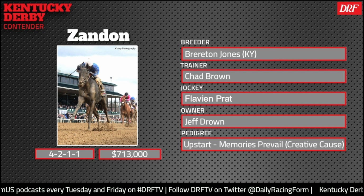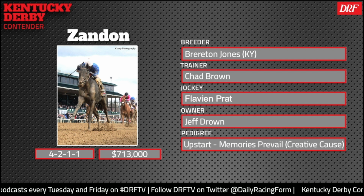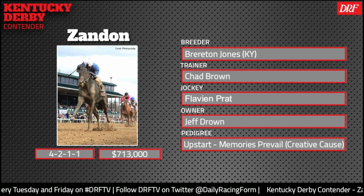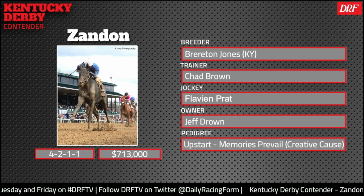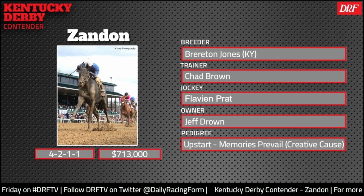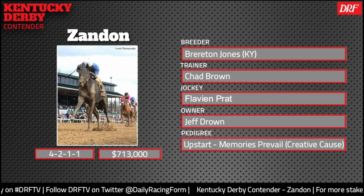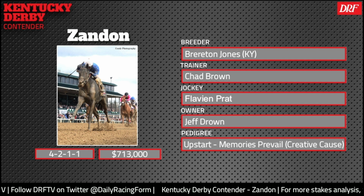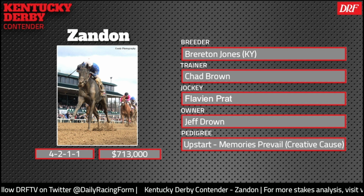Yeah, he got a 3-wide trip in that race too. Mo Donegal got to save more ground than Zandon that day. The flip side of that is that Zandon got first run on Mo Donegal after sitting relatively close to a pace that was not fast. Either way, they both came out of that race, I think, with reputations intact. They both ran really well in the Remsen, and they've both come back to take steps forward as 3-year-olds.